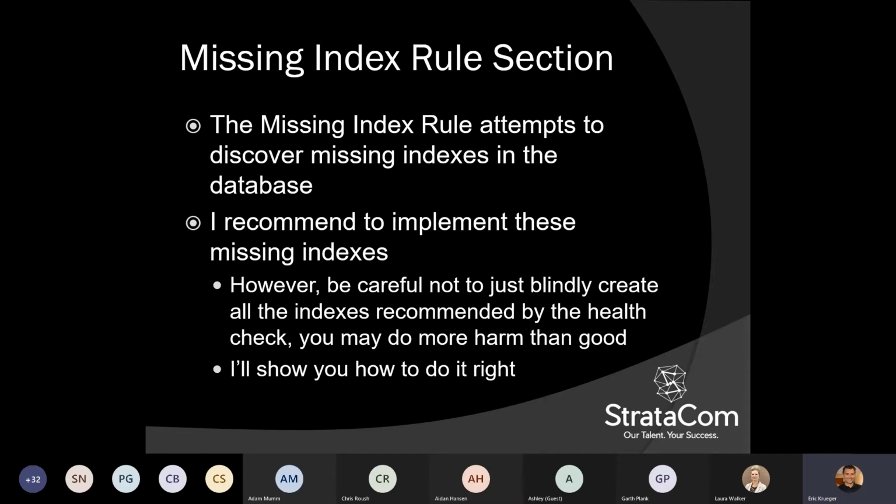Some newer versions of SQL Server actually do quite a bit more. They'll actually store the query and recommend an index by query so you can tie them back. Cherwell has not built that into their health check yet, but the newer versions of SQL Server can collect a lot more information about these queries. So I do recommend implementing these missing indexes. But the number one mistake I see is that customers just blindly implement these indexes. And I'll show you why that's a problem.